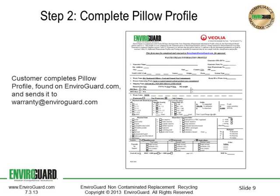back to EnviroGuard. The next step is to complete the pillow profile for the non-contaminated recycling pillows. This form was created in conjunction with one of our waste stream management partners and clearly depicts what kind of pillow is eligible for the replacement recycling program.